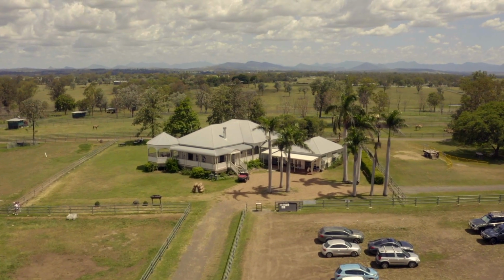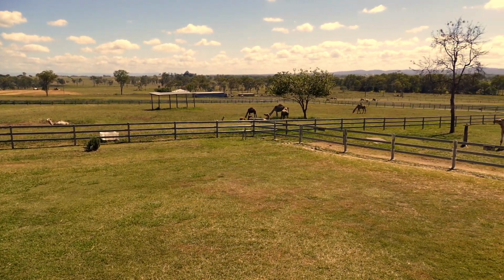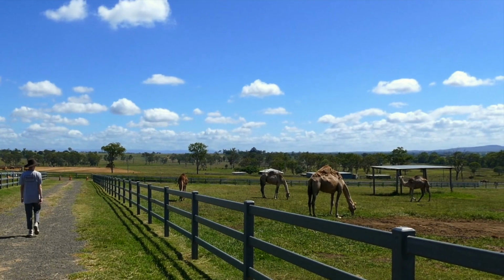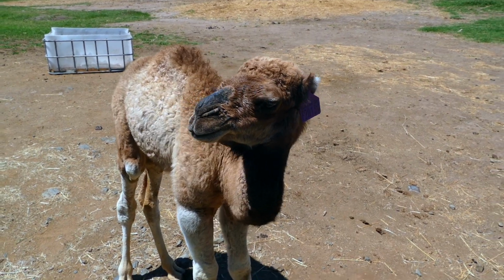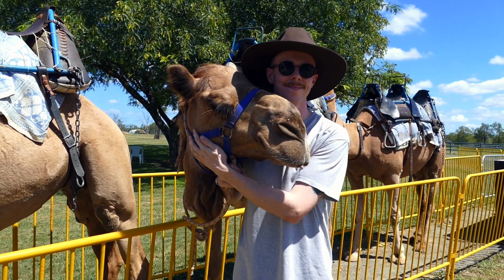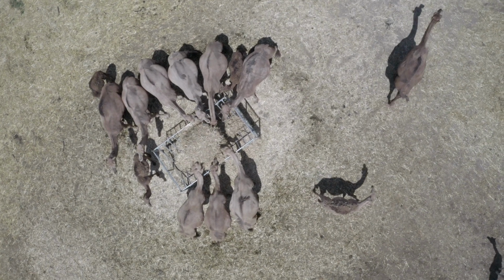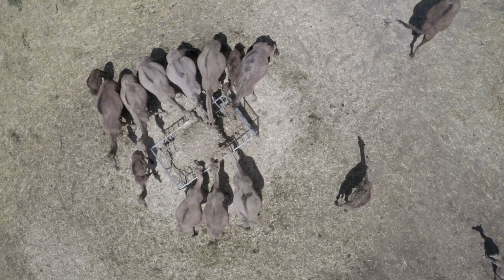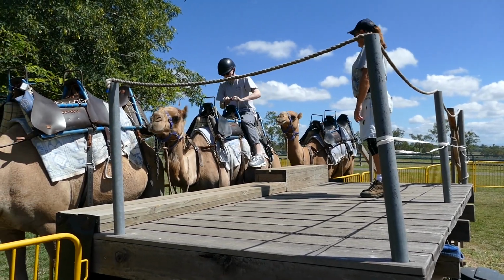Located in the beautiful Scenic Rim region of Queensland, Summerland Camels has been training, breeding and farming camels since 2015. Originally a cattle farmer, owner Paul Martin saw a gap in the market and an opportunity to pivot into sustainable and uncharted agricultural territory. And now, more than 5 years later, the farm is home to over 500 camels, an incredible group of hardworking staff, and a product that has people coming in from all over the country to try.